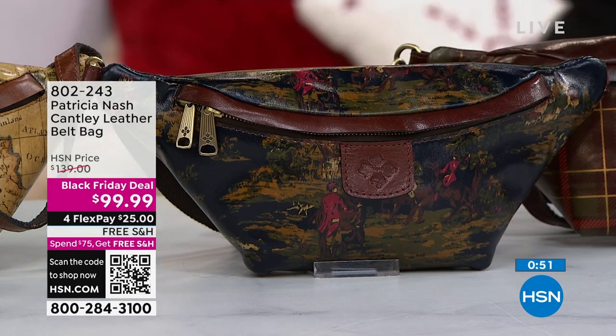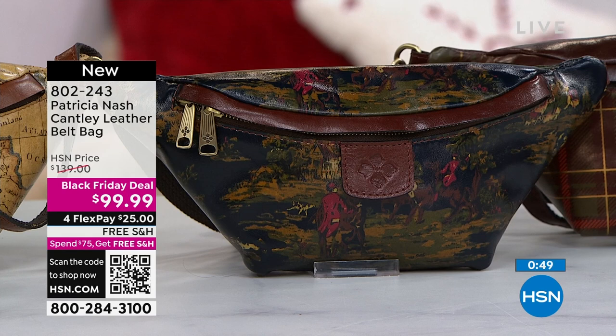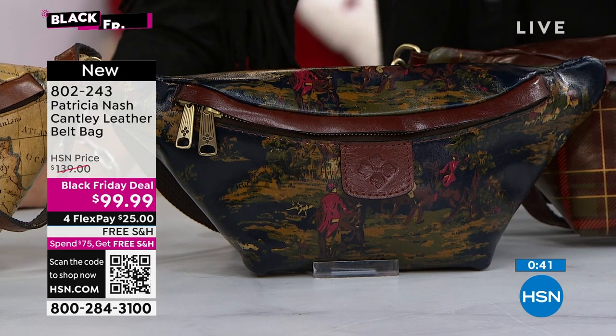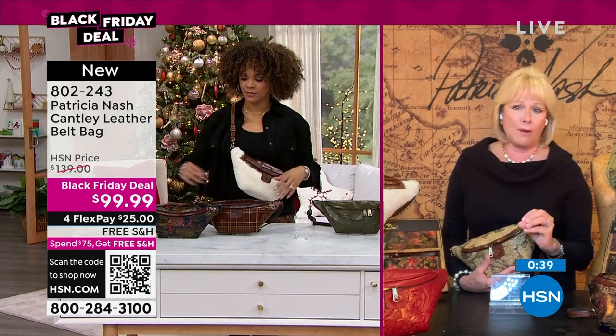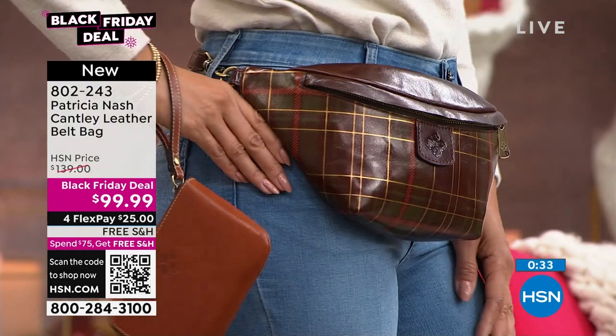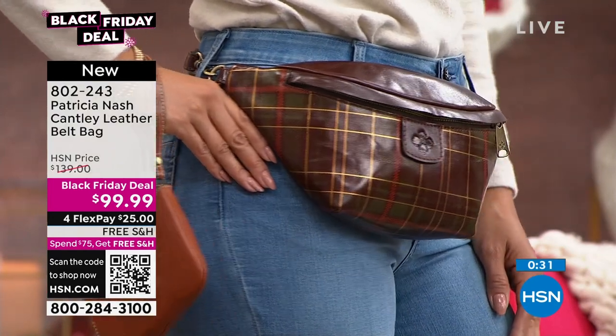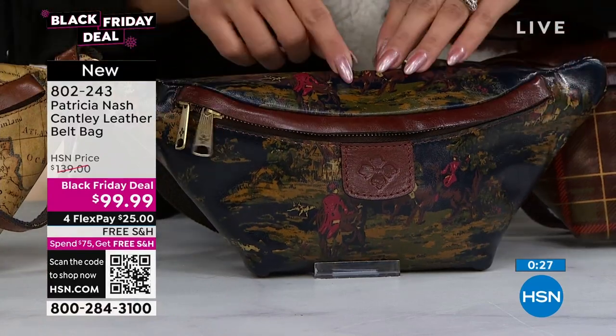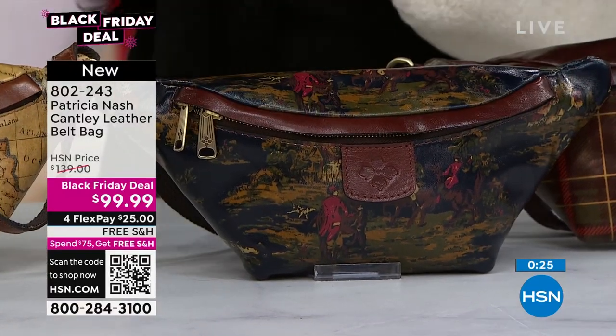And I love this Kent countryside. This is a brand new print. It is selling out in everything we're doing. It's the countryside in England, and it has that British tan trim on it. It's just so rich and so beautiful. If you love that whole equestrian feel, it's got it all. That countryside has that equestrian feel on there as well. You can't go wrong with either one.